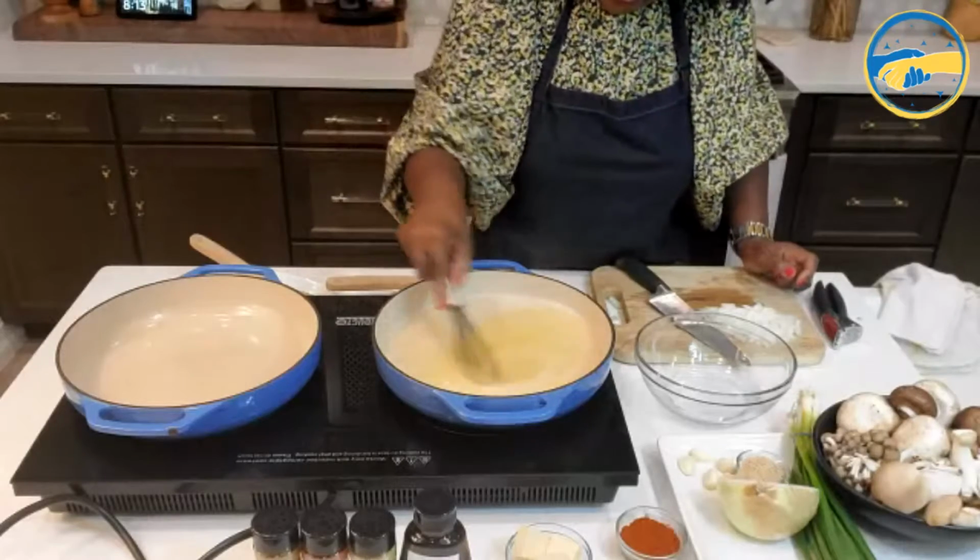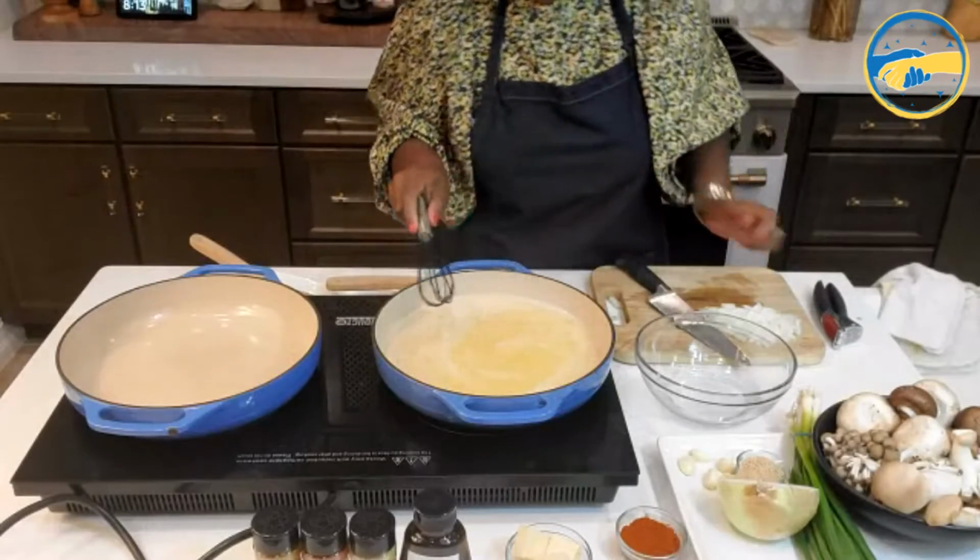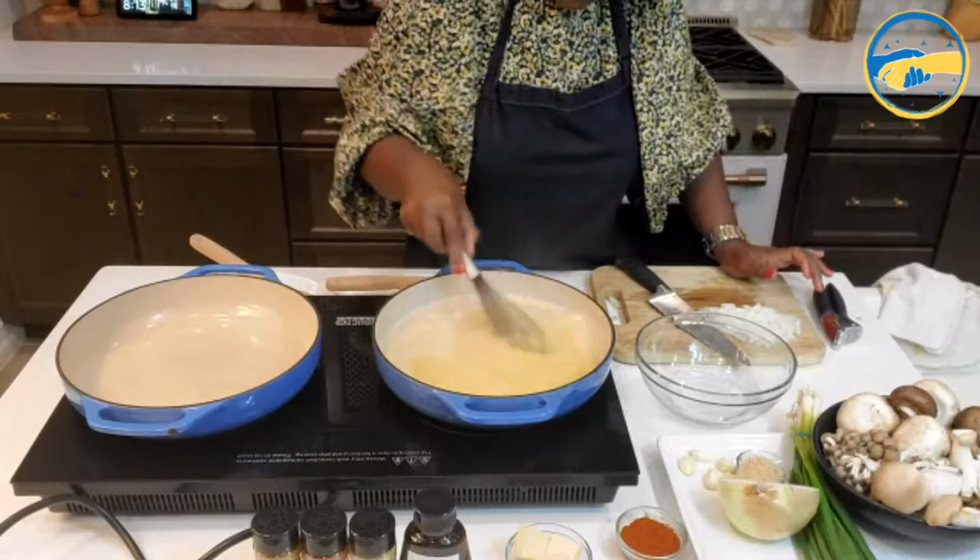And you can see already, you're seeing the cornmeal come through. That lets you know that it's cooking. It's cooking actually lovely.